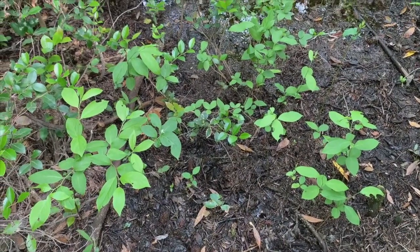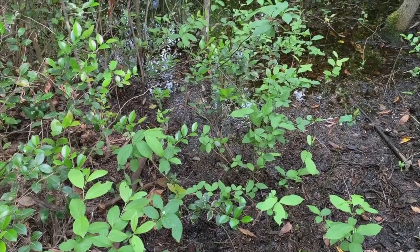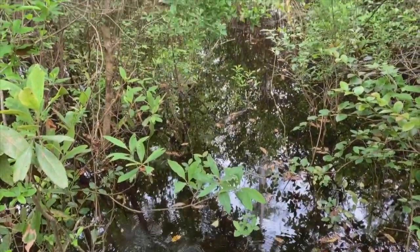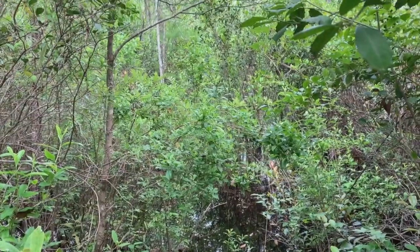So here we are at the margins of a Carolina Bay, and as we look at the trail that leads out into it, we see that oh my, it's wet. In fact, it's full of agua. So what this means is that I'm going to have to back up and don my hip waders.